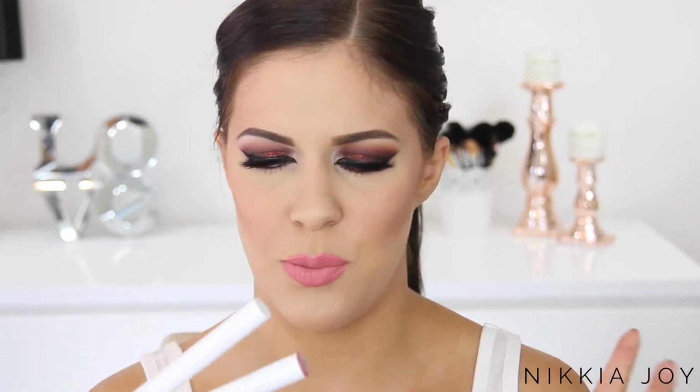They stay all day. My favorites of these are definitely the matte formulas. I don't mind the satin finish, but the matte ones are definitely my favorite. These last so long and for only $5 each. Like, you can't go wrong with that. You just can't. Hands down, my favorite lipstick for 2015 was MAC Velvet Teddy.